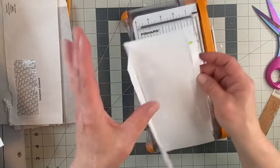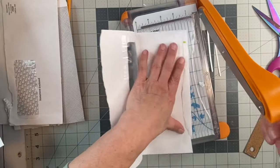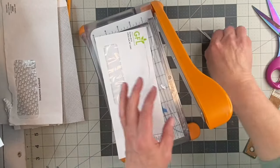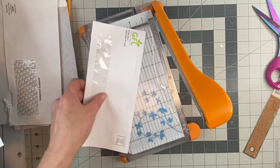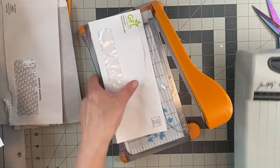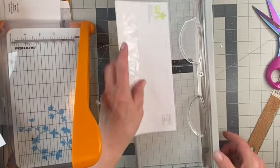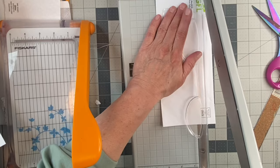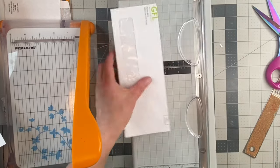Let me get rid of this back here. Because we don't need it all. And of course, my cutter is not cooperating with me because it's too short. Sorry, I hit the phone. Okay. There we go.